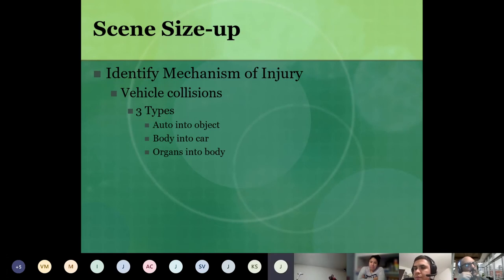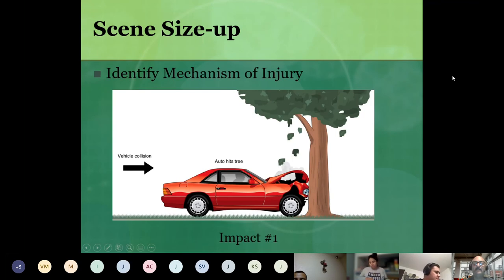Newton's laws of motion. Okay, an object in motion stays in motion unless another force acts upon it. What else? Potential and kinetic. Okay. What else? Energy can't be created nor destroyed, just transferred. There you go. Okay. So you're riding along, or the person riding along.